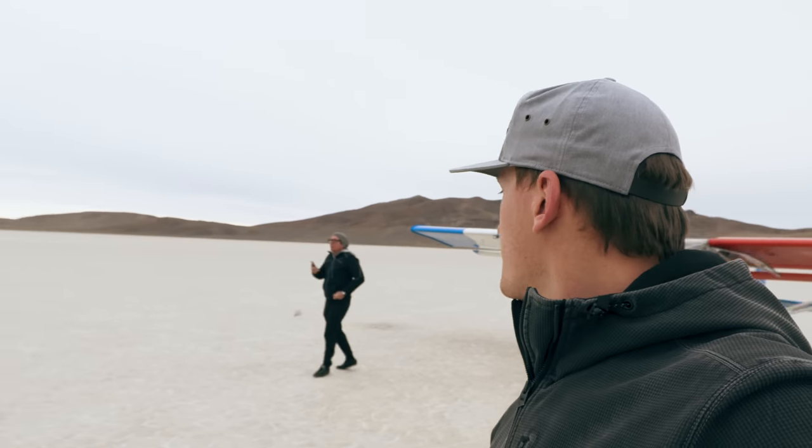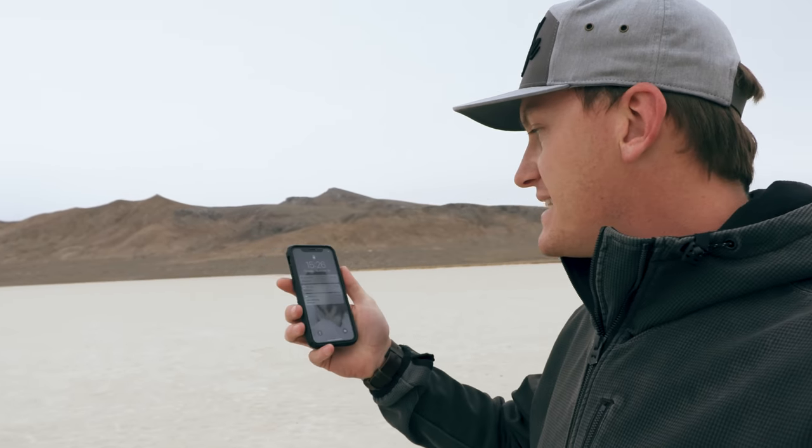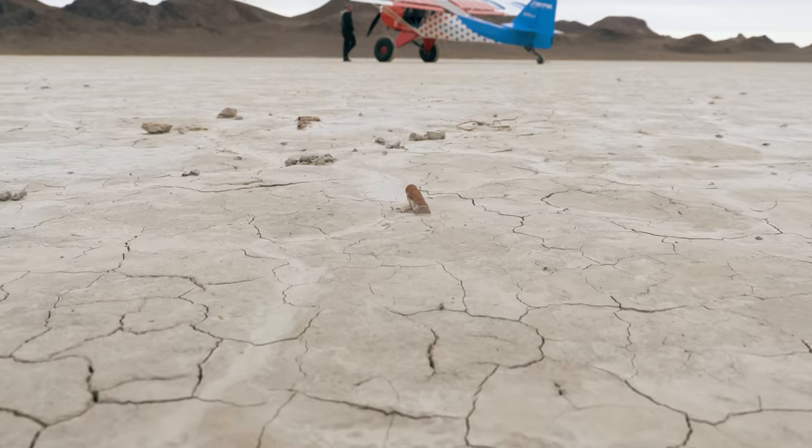This is why I love having a bush plane, because when you gotta pee, just stop in the middle of nowhere. Hello? And pee. Hello? And look for cell service. I'm not getting any service. You're right. Dang it.